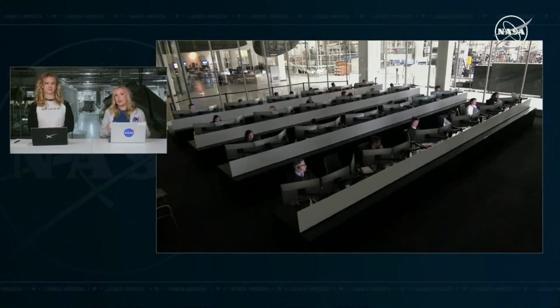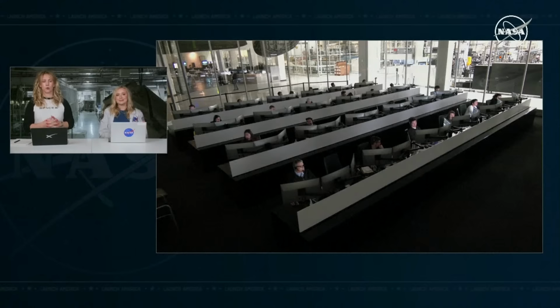Yeah, that deorbit burn, as we mentioned earlier, is what really commits the crew into their final landing site. As we mentioned before, we always have a primary and a backup location. And so if for some reason the weather would have turned unfavorable or the landing area wasn't clear, we would have been able to pivot to a different landing zone. But this deorbit burn is what really commits the crew into that final selection. So we are targeting the primary splashdown site just off the coast of Pensacola, Florida, off the Gulf Coast of Florida. And we're looking forward to having them back.